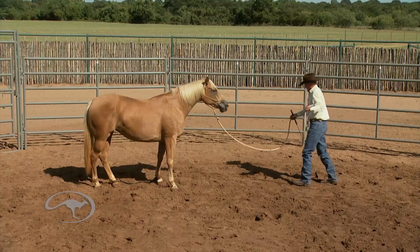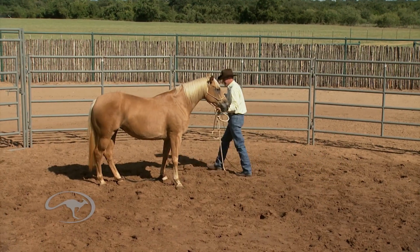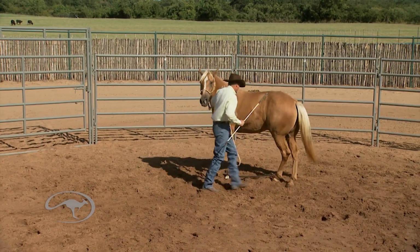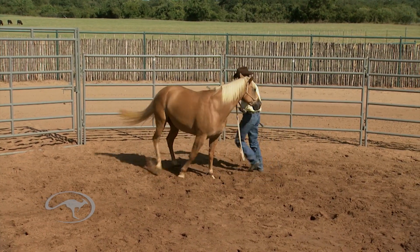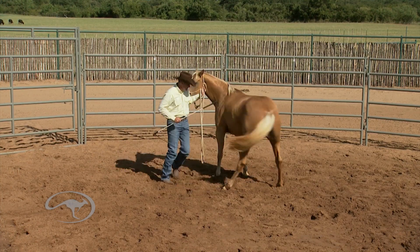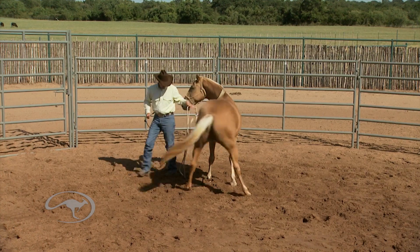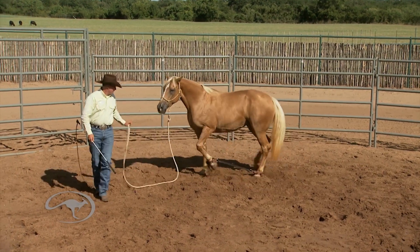Okay. Now what I want to do is go ahead and disengage her hindquarters with the sideline on. Just making sure I can move that hindquarters laterally. Because whatever we do on one side, we're going to do on the other. Got to think about that.